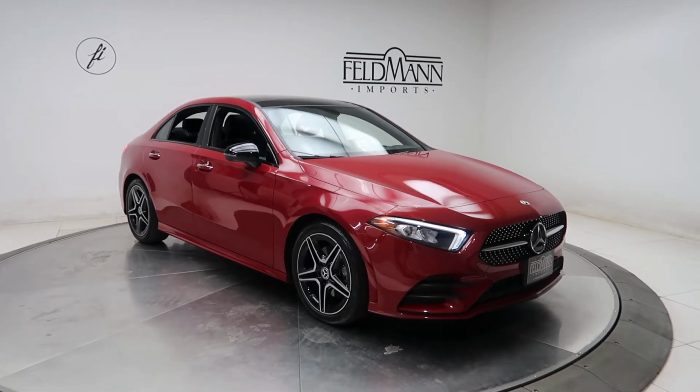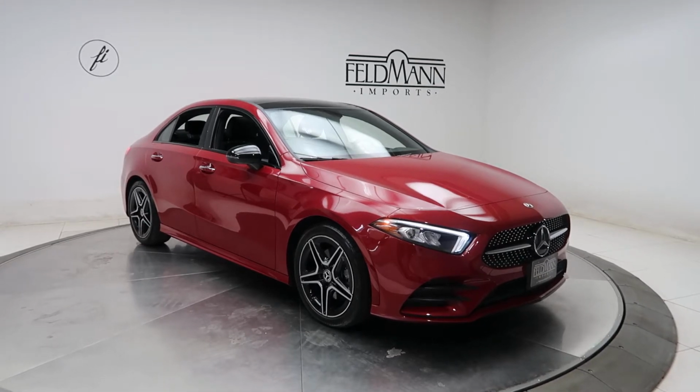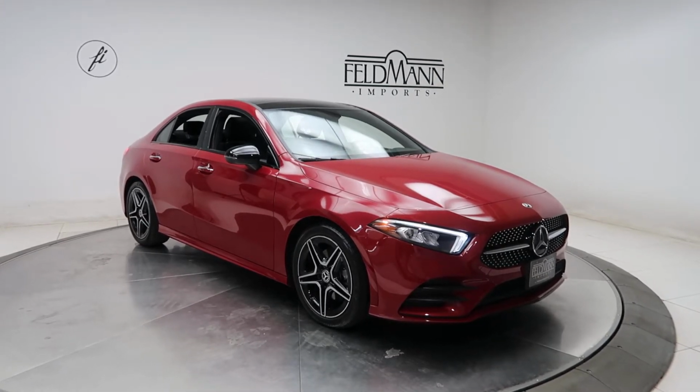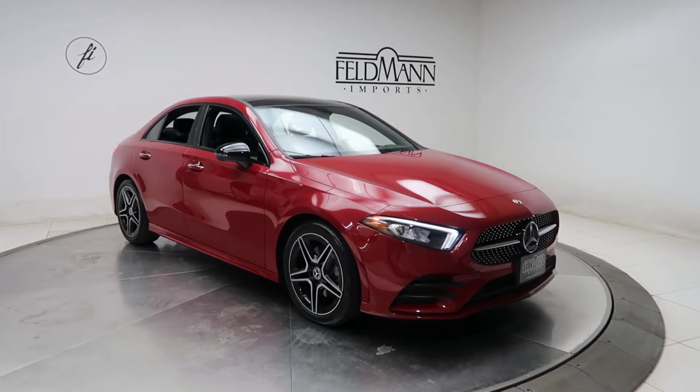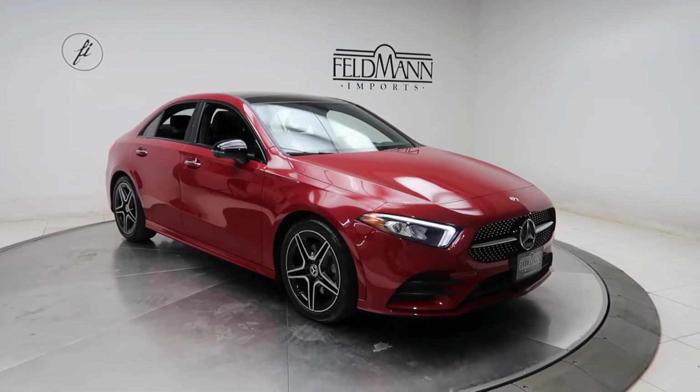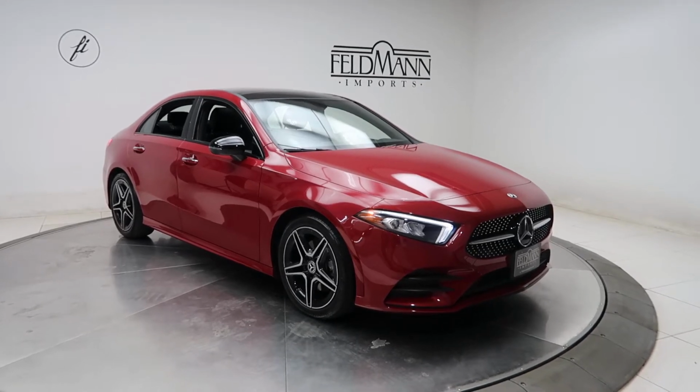Today we're taking a look at a 2021 A220 4MATIC sedan. This one is a Patagonia red metallic. Underneath it is a 2-liter inline 4-cylinder turbo with 188 horsepower and 221 horsepower with a 7-speed automatic transmission.